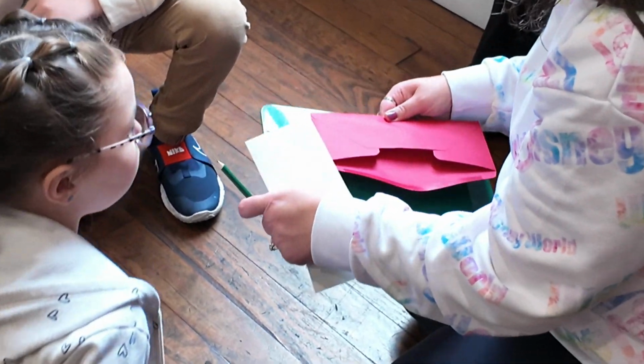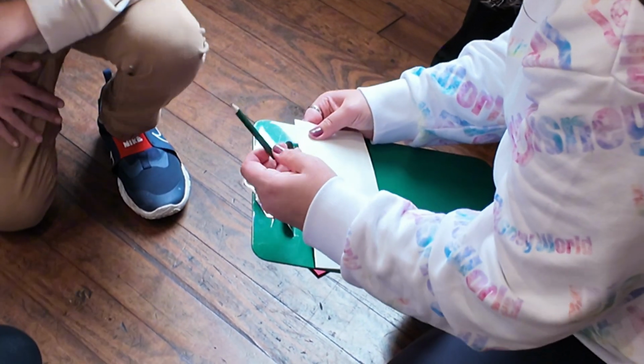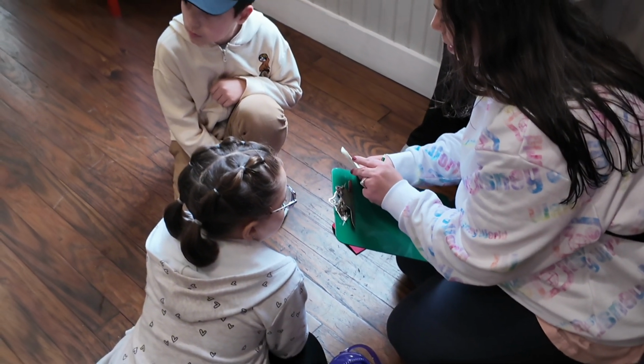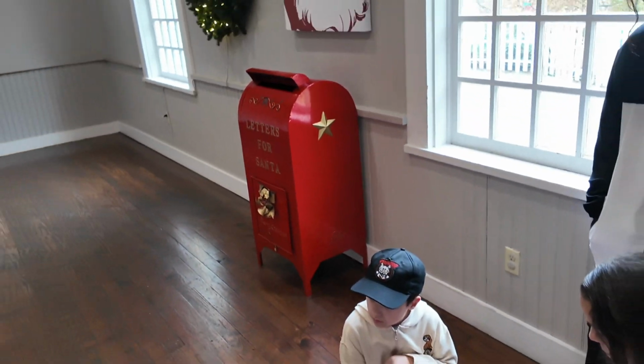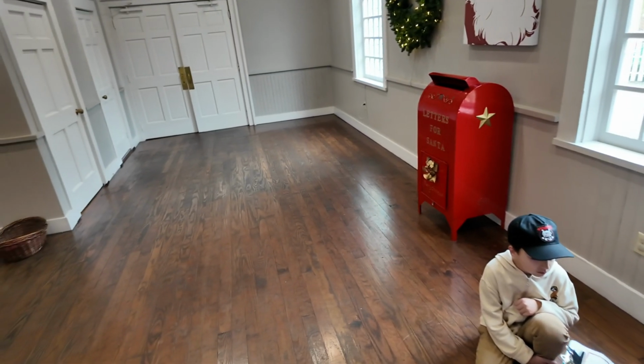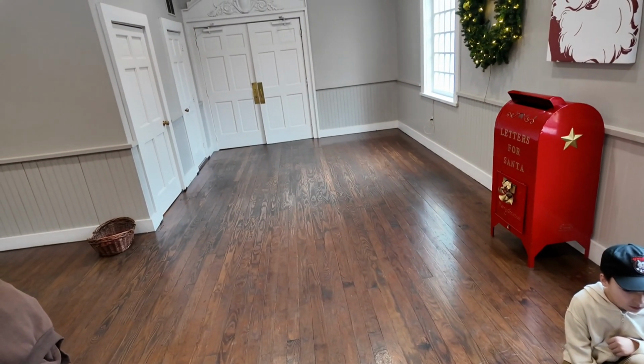So you can see you'll get an envelope here for your wish list, and then they will fill out that, drop it off into the mailbox here to deliver it to Santa so he knows exactly what they want. And then we head inside to meet the Jolly Man himself.